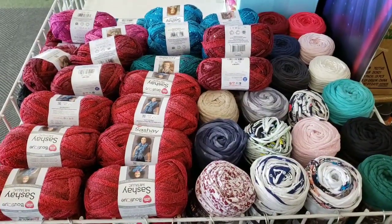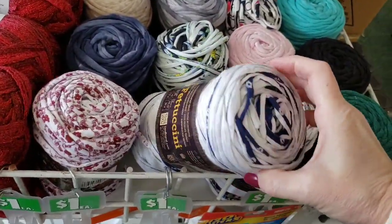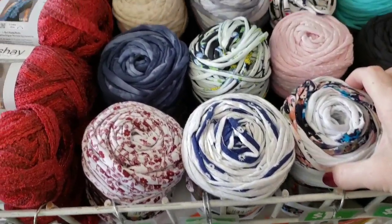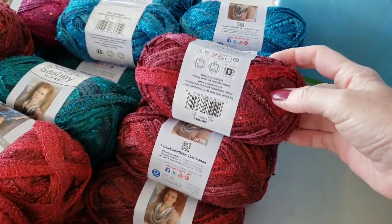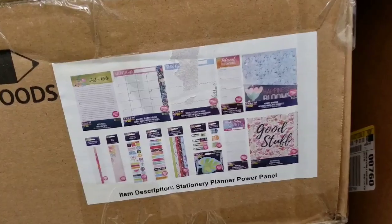Okay, so here it is. Right when I walked in, look what I found. This is called Lion Brands Yarn. It is 55 yards long, and it's called fettuccine. Oh my gosh, just amazing. These things were so heavy. They also had this yarn, and every single one had like a sparkle to them, so that is just awesome.